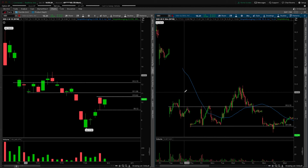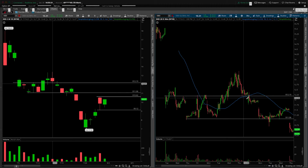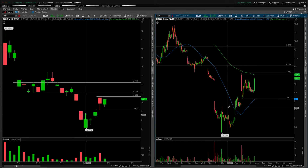Just zooming in so you can see that price interaction here. Again, boom, boom, boom, all these different touches to that 12.20 area. So I would be keeping a close eye on that should there be any major continuation over 11.